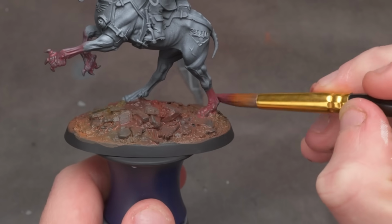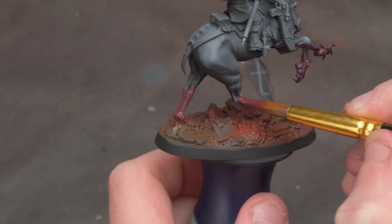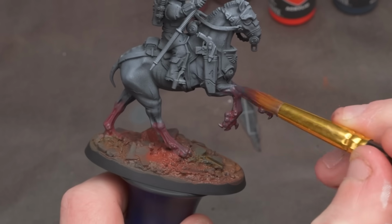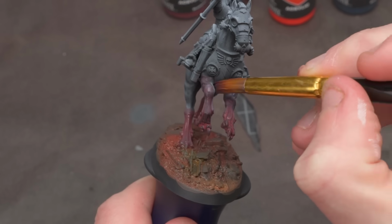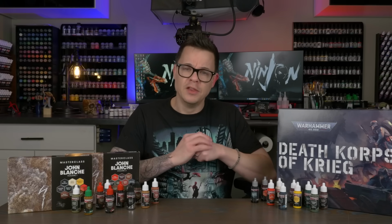I roughly blend them together where 2 colors meet, but I don't really have a plan on what colors are going where. My plan is to use all 20 of these paints on this one paint job, and that's usually quite a few more colors than I'd usually use on a single paint job, but I figure if these are good enough for one John, they're good enough for me.